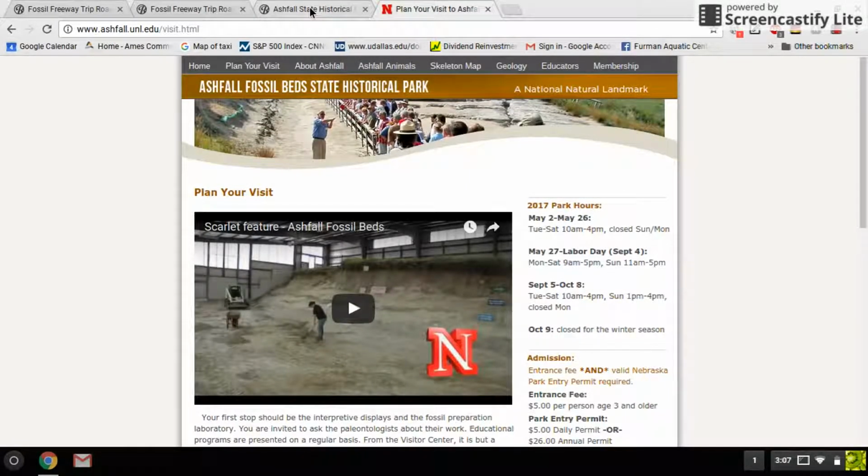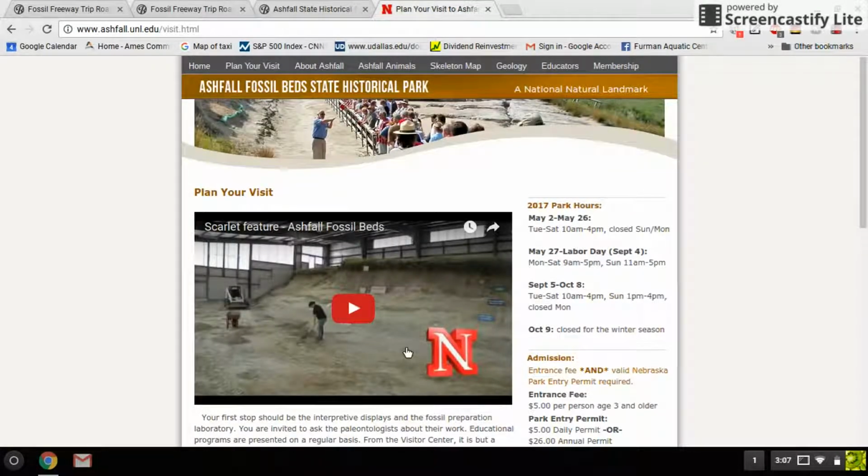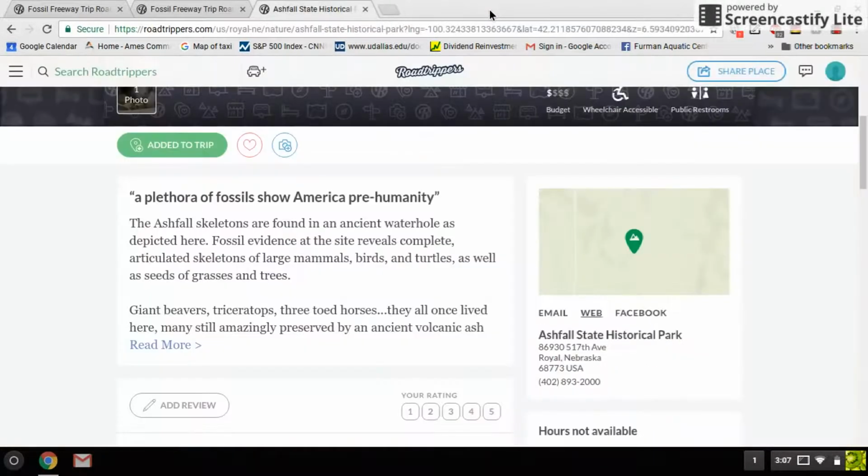That's important to know because, and you can kind of see them digging down here, there's like this bridge thing that you can stand on and see all of these. There's like rhinoceros and things. I didn't even know there were rhinoceros in Nebraska. But anyway, so 10 o'clock. Keep that in mind.